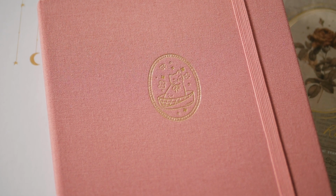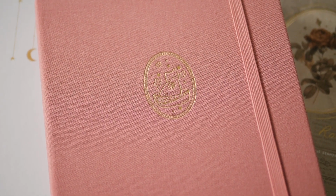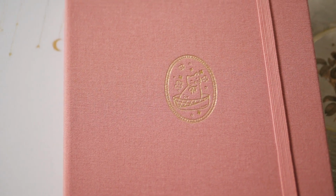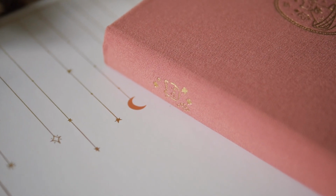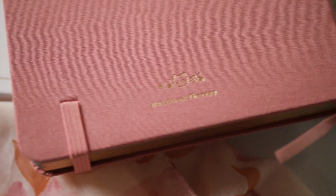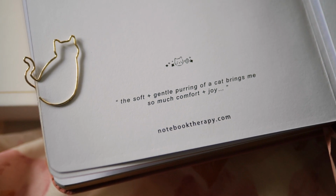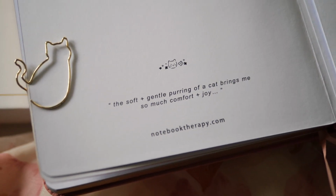The little kitty on the front looks like it's sitting in a basket. It's got some little flowers around. It kind of looks like a little cameo necklace kind of style thing, which is really sweet. And there's also a kitty face and some flowers on the spine and another little kitty face on the back with the Notebook Therapy embossing. When you open the inside cover, it's got Tsuki Neko Neko Edition Bullet Journal by Notebook Therapy and the little kitty motif again and a spot to put your name.